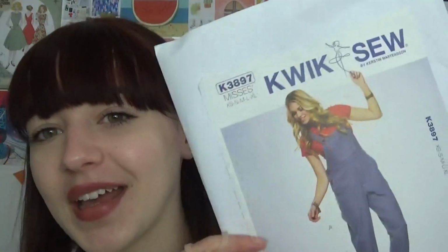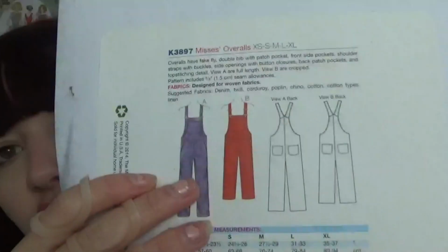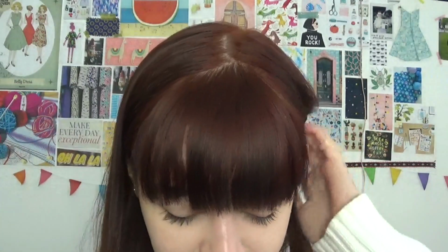And finally, this one is in an A4 envelope because the pattern pieces got really bulky and they wouldn't fit back into the smaller one. Is Quick Sew 3897. I've made 2 pairs of these dungarees. I've always opted for the cropped version just because I have short legs and that's a shorter leg version. I think it is meant to be cropped, but it ends up full length on me. I have had to do quite a lot of alterations on both of my versions. I do need to transfer that over to the pattern really, so that my next version I don't have to do that. It just is automatically, once I've cut it out, how I want it to be.